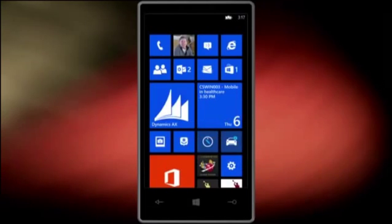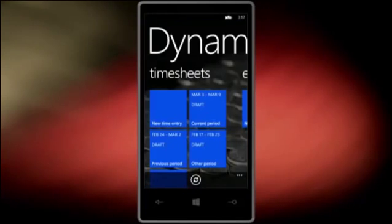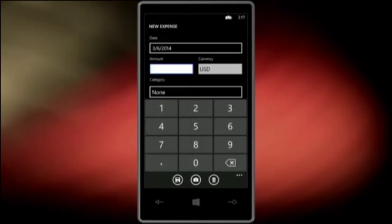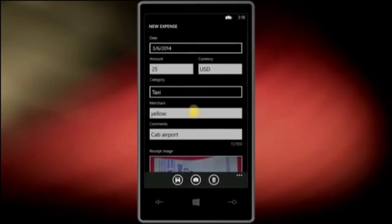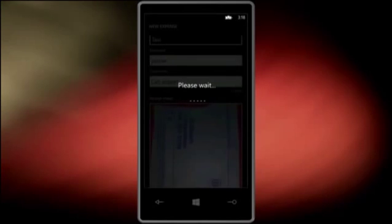On the road, the Dynamics AX mobile application lets travelers record expenses and time into the system with a Windows phone, enter receipts on the go, file the merchant name, comments, and transaction amount, and use the phone camera to take a picture of the receipt. The entire transaction is now captured and documented in Dynamics AX, reducing lost or missing expenses.